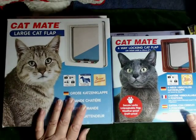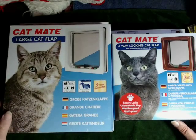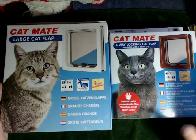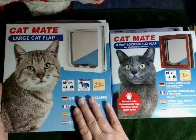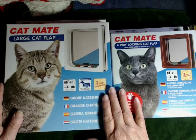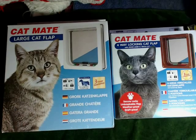the large cat door. It's called the large cat flap for a reason. It will fit my large cat. Since I haven't given this one away and I haven't installed this one, I figure it's a good time to give you a comparison so that you can make a decision based on what you need for your cat.